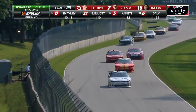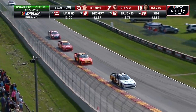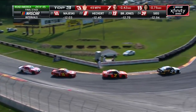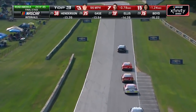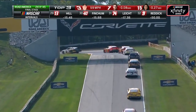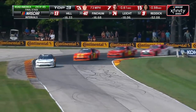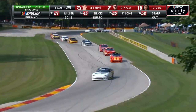The white nose of Brendan Gaughan leads the field. The orange 7 of Allgaier is 2nd. Now James Davison with a damaged 18 car begins peeking around the 15 of Catherine Legg. How good is the job she is doing in this race car? I mean, only a couple of times in these stock cars. Did a really good job at Mid-Ohio before having an engine issue, I believe it was, late in the race. But this is just really, really good driving.